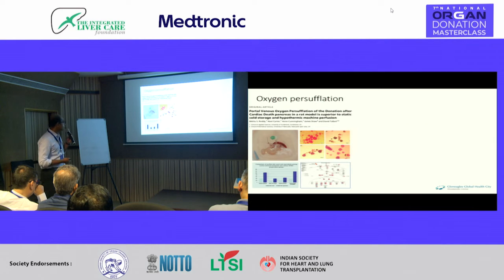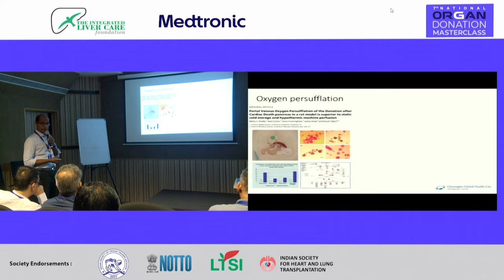The other way of looking at it is giving oxygen directly to the organs. This is a technique called oxygen persufflation. This was actually my research in the UK, where we used gaseous oxygen bubbled into the organ through the venous system. The oxygen goes into the tissues and then comes out through small openings in the surface of the organ, and we showed that this oxygenates the liver and the pancreas much better. The tissue ATP levels are better. The islet yields of pancreas preserved with oxygen persufflation are much better than with cold storage or machine perfusion.